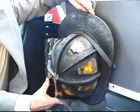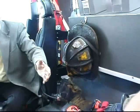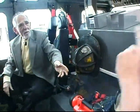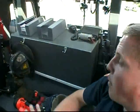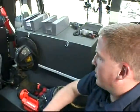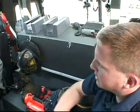It's very hot. Okay, now you were saying that essentially this could carry 5 guys. Exactly. 5 firefighters: the driver, an officer, and 2 more firefighters. 4 people. Wow. That's pretty good. It is. And what else is here now?